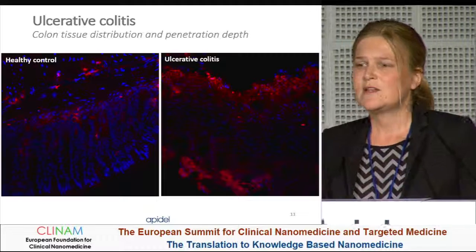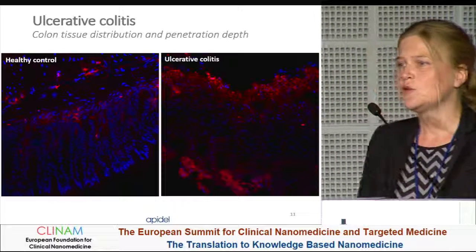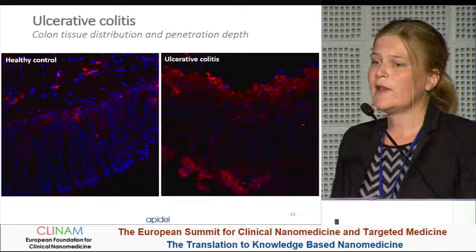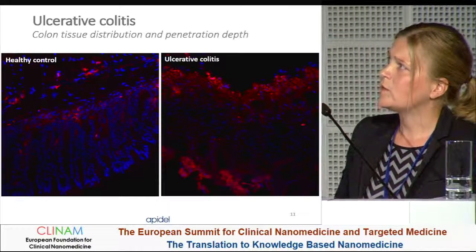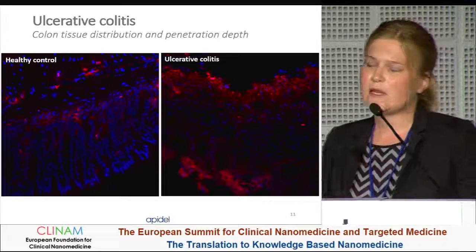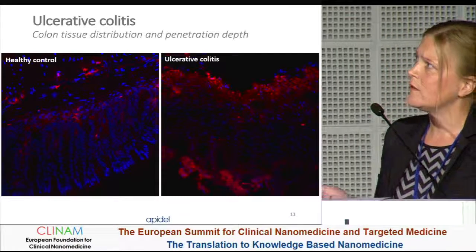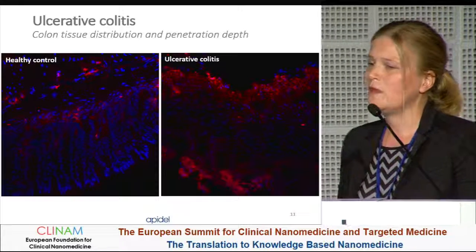We investigated then in the next step colon tissue distribution and penetration depth using fluorescent micelles. So we loaded these micelles with a red fluorescent dye and treated animals with these micelles. You see now here on the left tissue sections of healthy animals, and on the right animals which suffered from ulcerative colitis. The blue dots are DAPI-stained nuclei. What we can observe is that we have much less red fluorescence in the healthy animals and more fluorescence in the ulcerative colitis animals, which is consistent also with the quantitative drug dosing data.